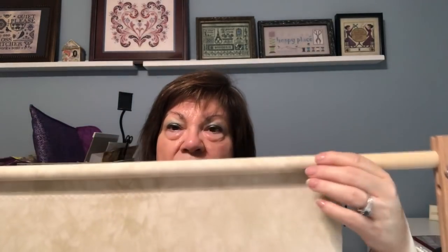That's a small bell pull or something. Anyway, I think this is beautiful fabric. I think it's going to look gorgeous. My color palette, it's back here. Pardon the close-up.